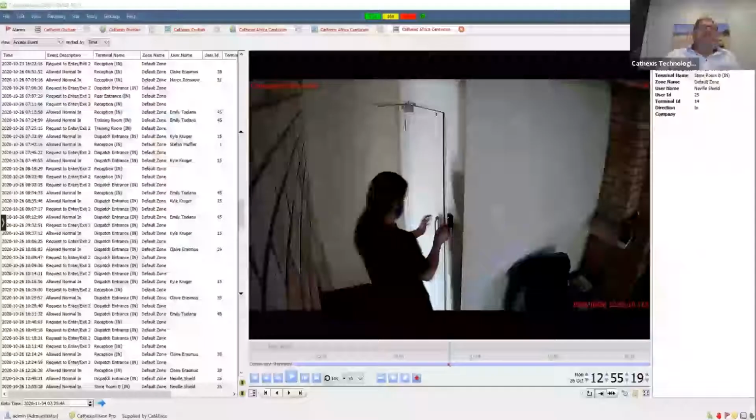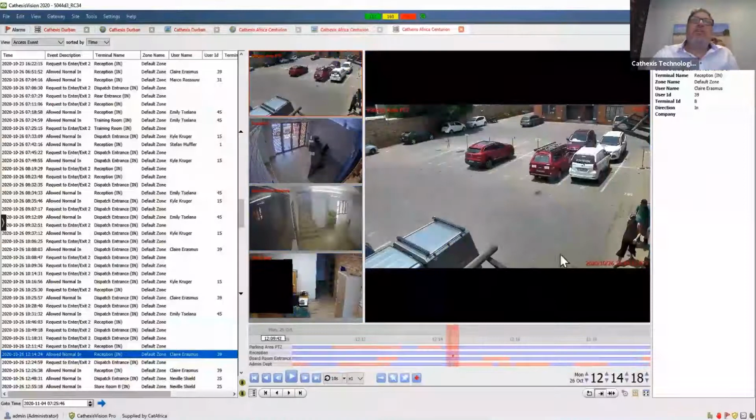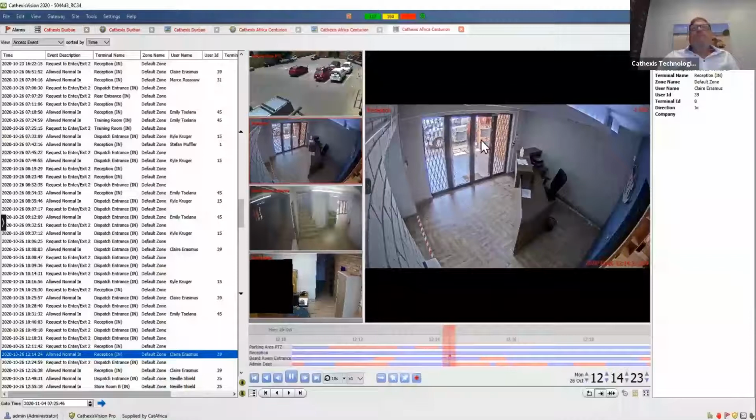Looking at a different camera. So that was a single camera associated. What I'm going to show you now is that you can associate multiple cameras with a transaction. So if you look, there's some people walking in on this camera, and then you can choose which camera you want to look at. And these cameras are all associated with this particular transaction. So you'll see they walk out of that camera view. And that's the actual transaction occurring at the door.